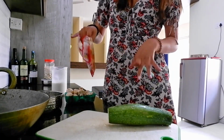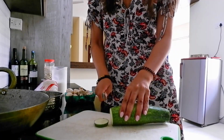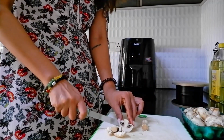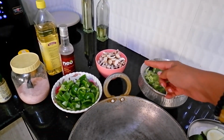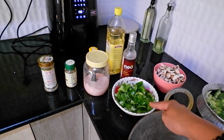I love using these delicious ready to cook marinades because that's the only recipe I can actually follow pretty well. I'm gonna cut up some zucchini and then I'm gonna quickly cut up some mushrooms as well. So I've cut up all the vegetables that we need for the recipe over here. I've cut up the zucchini, those are mushrooms. This is a mix of broccoli as well as cauliflower, and those are some bell peppers.